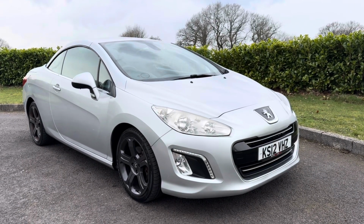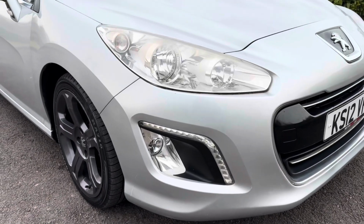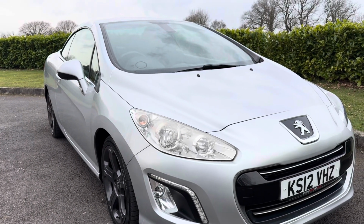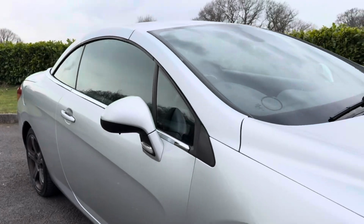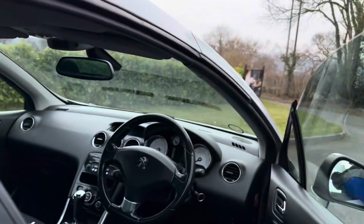Being a newer shape 308, it's also got the LED lights here on the front, which look quite cool when it's all up and running. And from some angles, it does look genuinely quite a sporty looking thing, I think. Anyway, let's get the top down, because it does, if anything, look better with the top down. So to do that, we'll jump inside.